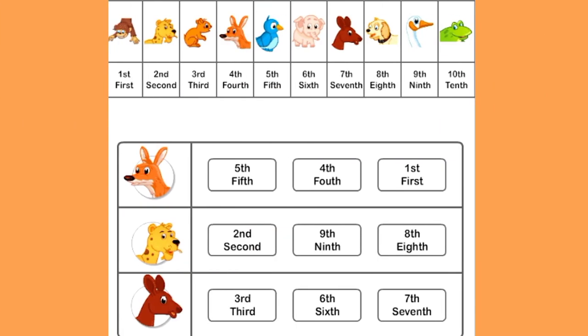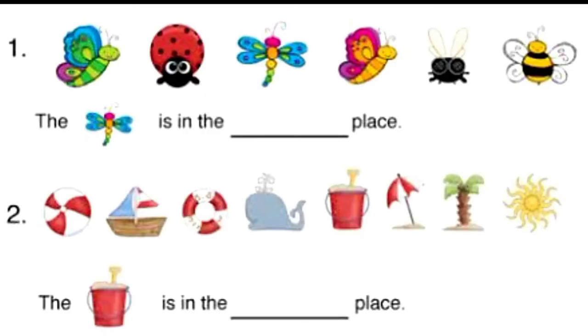fifth. What is the ordinal position of the fox? Yes, it's the fourth. What is the ordinal position of the tiger? Yes, the second. What is the ordinal position of the kangaroo? Yes, it's the seventh.